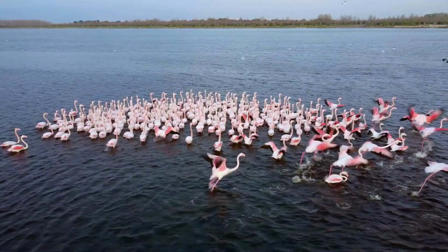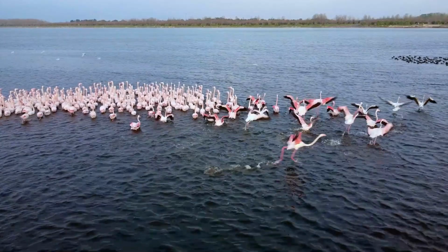The lesser flamingo is the smallest, reaching 3 feet tall and typically 3 to 6 pounds. The Andean flamingo is the most threatened of all flamingo species due to the loss of its habitat.